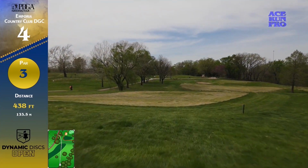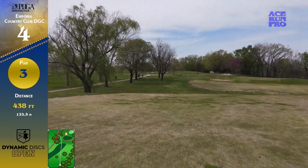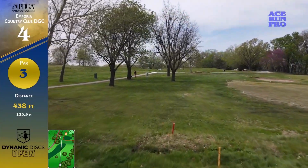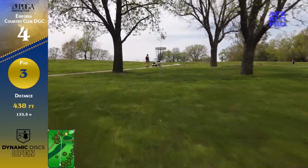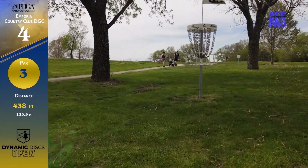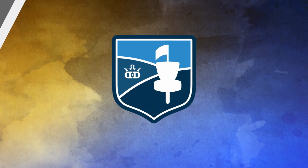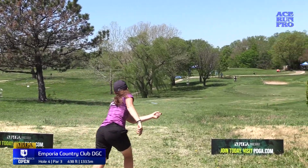This is a par 3. It's 438 feet. It plays downhill for most of the flight and then a little bit back uphill on your upshot. Most of us are just trying to throw as far as we can. The only OB we have to really deal with is the OB on the right, that you can just see off to the right there, which is that golf green, and then the left. On the left, the cart path as well. So most of us are just trying to throw as far as we can and give ourselves just a pitch-up shot.